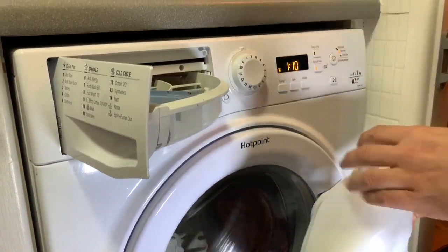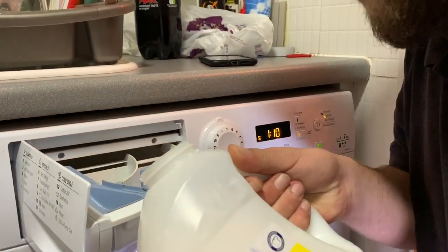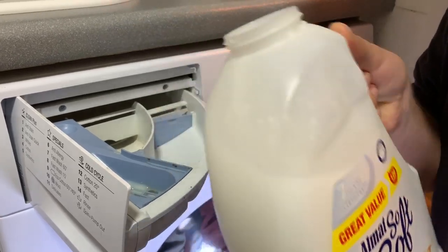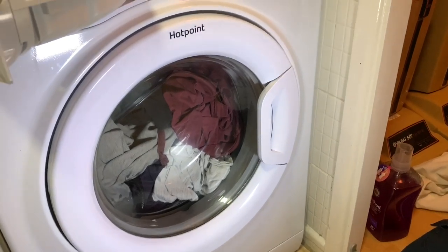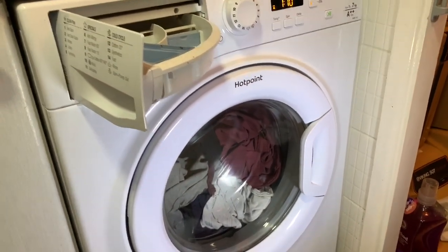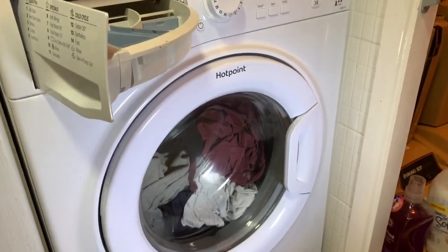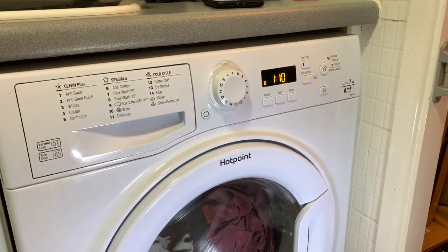Okay. No, he's putting in his fabric softener. I don't like this bottle. That is terrible. It's not a poor spout. Let's see how much he puts in. Oh, I just put that much. You literally need a cap full of that. It all depends on what size cap you use. So we'll shut the drawer. Okay, drawer shut. You've already done everything, haven't you?